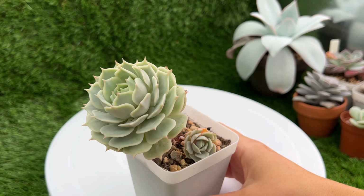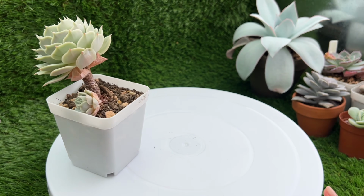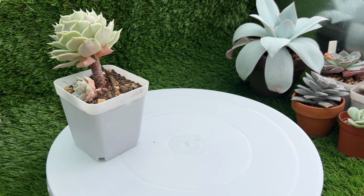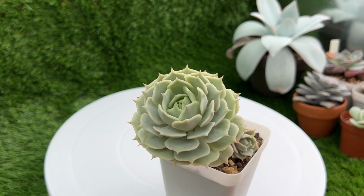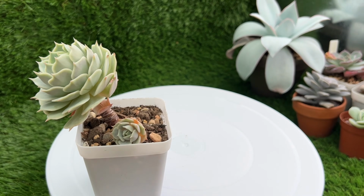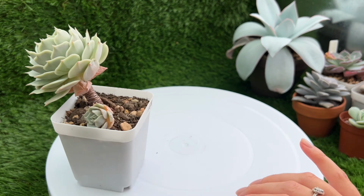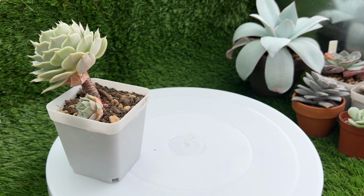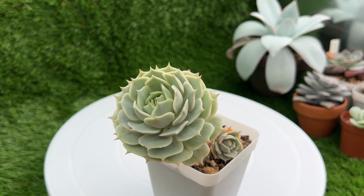I've got one indoors in an arrangement, and that's given me quite a few little pups. And it grows quite nice and tall, so it can be a hanging succulent if you want it in a hanging basket kind of arrangement. But yeah, it's just beautiful, and I find it's quite hardy. I've never had any issues with it. These leaves under here are a little bit dry, so they need to come off. But yeah, it's just a staple in my collection. It's one of the first ones I ever got, and I absolutely love it.